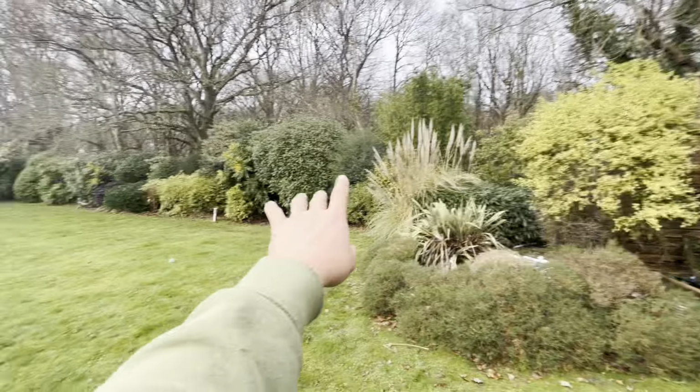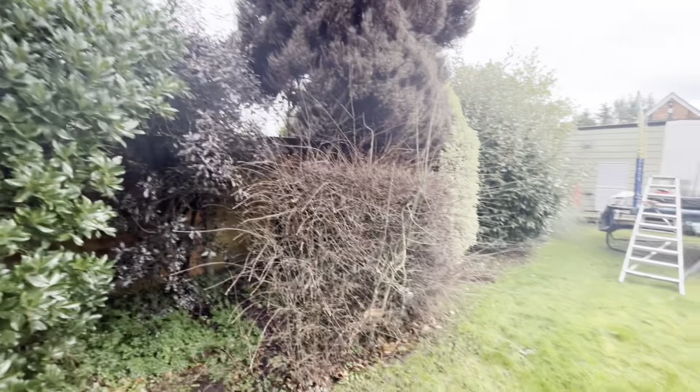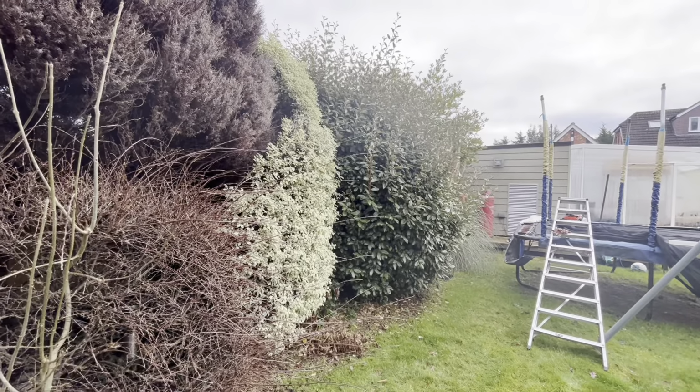And then obviously carrying on trimming up. But probably won't get that far today. I think it'd probably take me long enough just to concentrate on this bit. So yeah, I'm going to get started on this and see how we go.